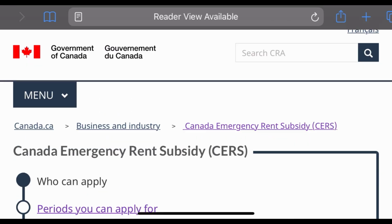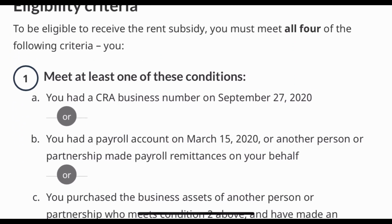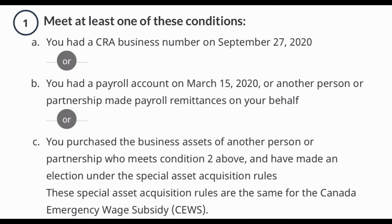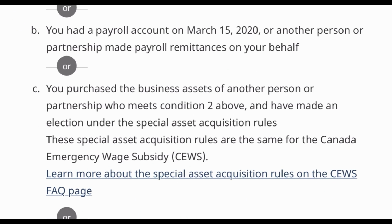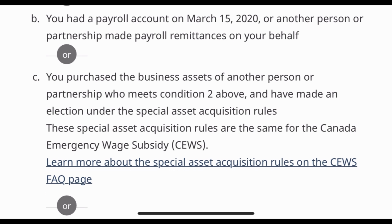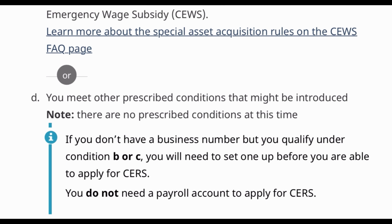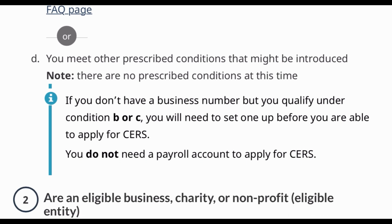All right, so let's take a look at who can apply. To apply, you must meet all four of the following criteria. The first one is you had a CRA business number on September 27, 2020, or you had a payroll account on March 15, 2020, or another person or partnership made payroll remittances on your behalf, or you purchased the business assets of another person or partnership who meets the condition number 2 above, and have made an election under the special asset acquisition rules. These acquisition rules will be the same as the wage subsidy. If you want to know more, you can follow the link. Or you meet other prescribed conditions that might be introduced. And currently there's no prescribed conditions at this time.